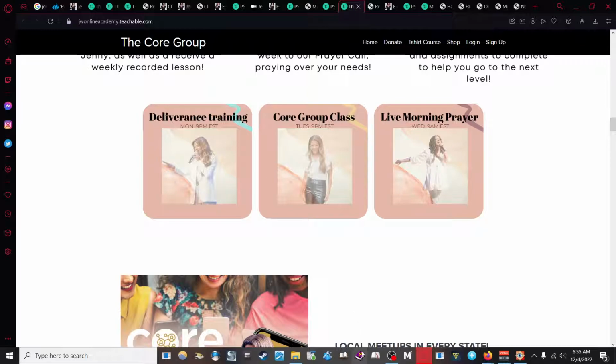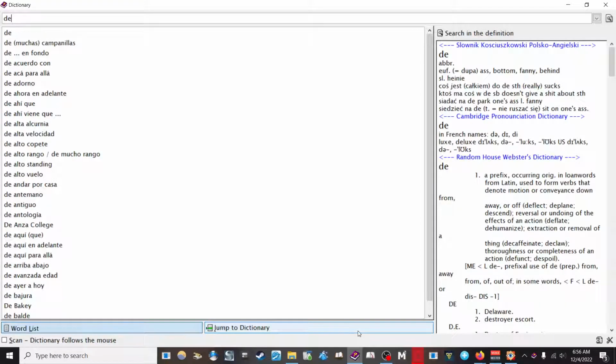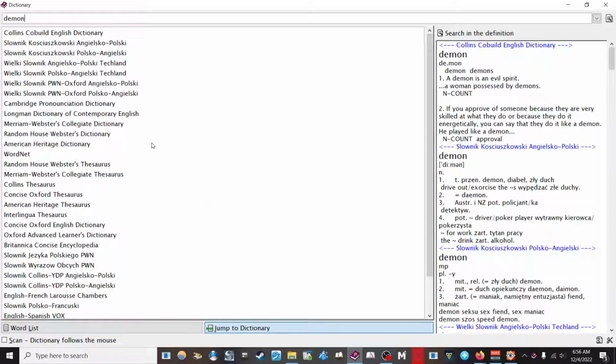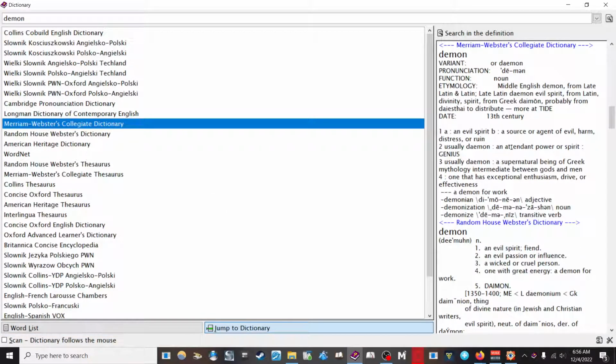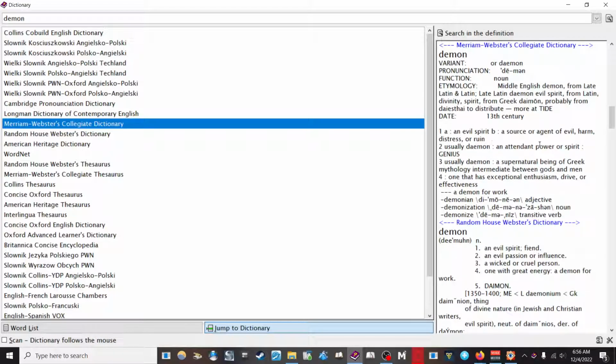Well, some of you, my fellow Christians, should know the abstract meaning of some words. Not all words are concrete. Not all words have just one meaning. Now, when I use the word demon, basically what I mean is spirit. And the spirit of greed is a demon too.